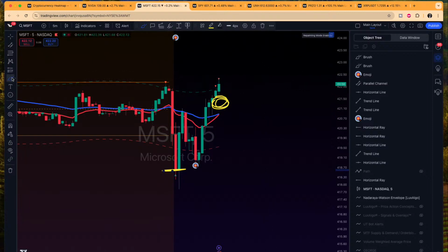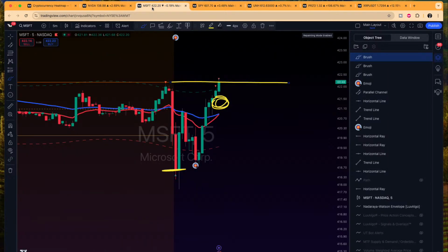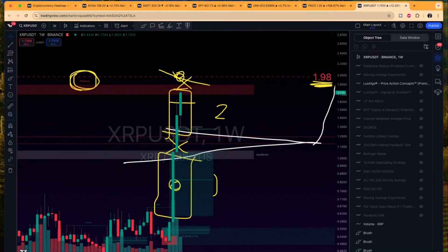I would say that it's still showing a ton of weakness, because consider how the SPY is doing. SPY is doing great, and Microsoft is showing less strength than everything else. NVIDIA is doing great. PRZO still bouncing off that 125. I didn't do anything with that. All right.